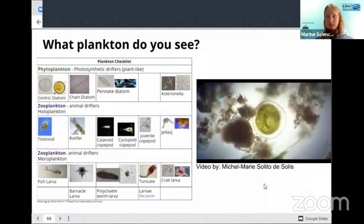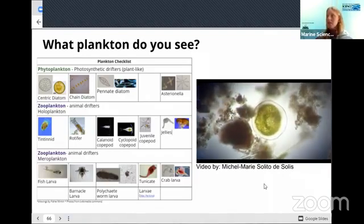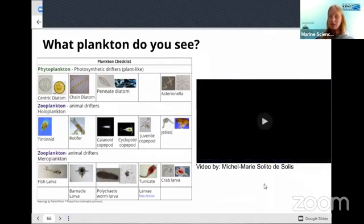So this is an example of a phytoplankton. This is a centric diatom.